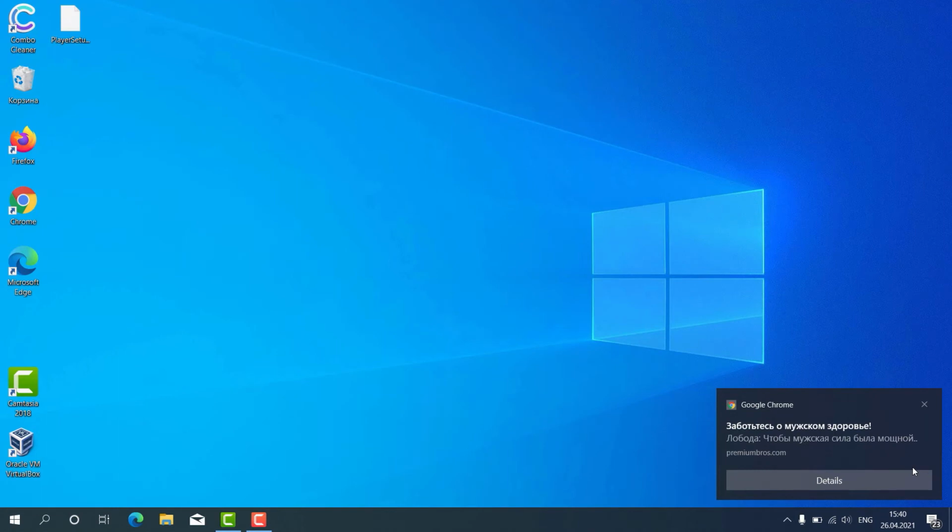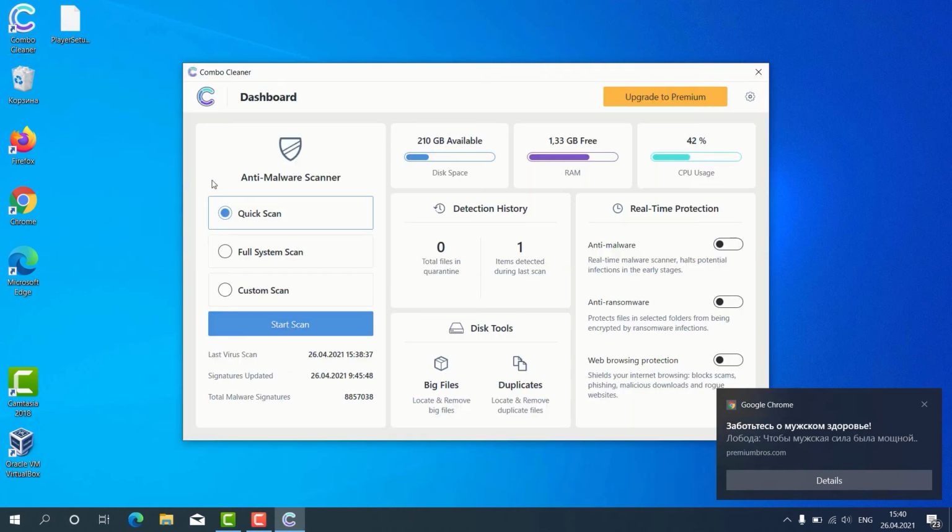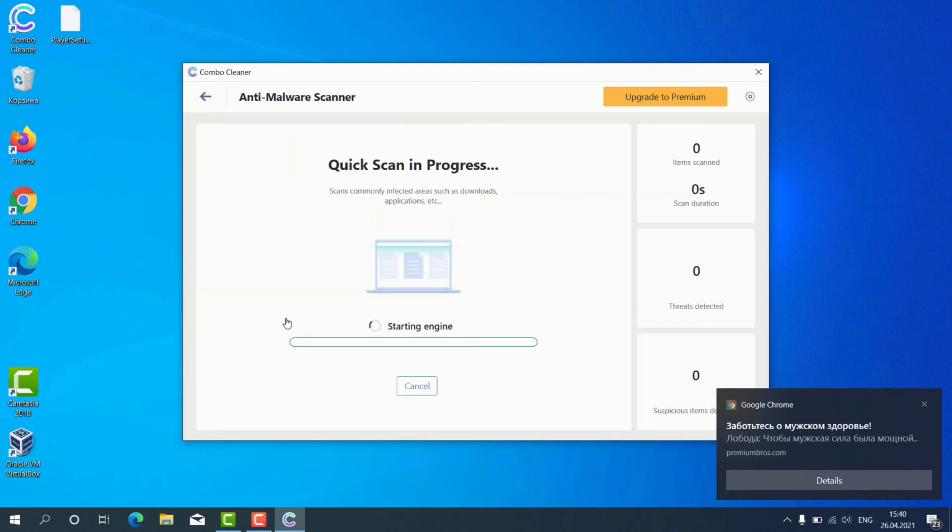How to use Combo Cleaner for fixing your Windows computer and repairing your browser-related problems. After the program has been successfully downloaded and installed, click on its icon on the desktop. Then you may choose the preferred scan type, whether it is Quick Scan, Full System Scan or Custom Scan, and then click on Start Scan. But remember that some scan types are only available in the premium version of the program. So let's choose Quick Scan and click on the Start Scan button.